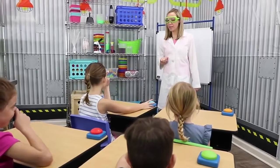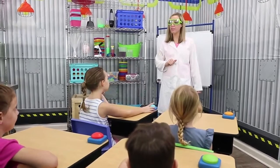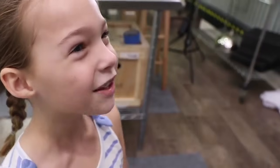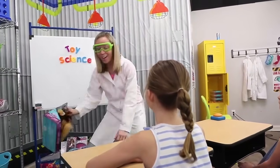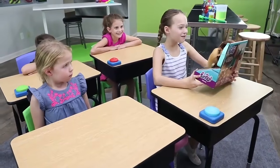Question number 1. The scientific name Canis lupus toyus familiaris is known as what lovable toy? Yes, Addy. It's a real Shaggy Sean. Correct, Addy. And for that correct answer, you get your very own Shaggy Sean. Awesome! Yes, Shaggy Sean. So awesome. Wow, maybe this is as cool as Toy School.